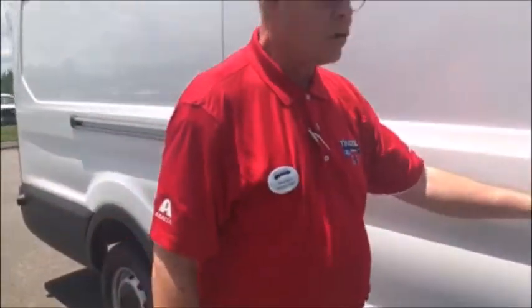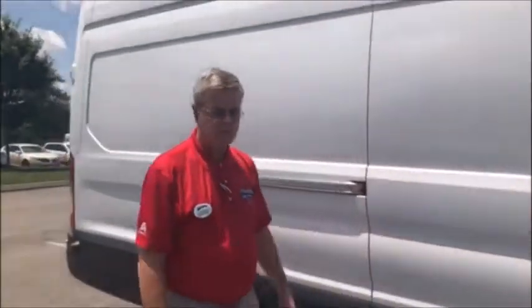This van has a capability to handle your material up to 13 and a half feet in length. So if you have 12 foot drywall or 12 foot plywood, it'll fit in here. Your shelving will fit nice and snug against that load protection package. This door is very easy to close and open.